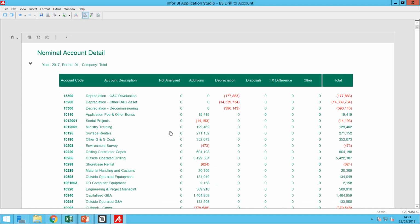So this time when I drill, rather than drilling into that pretty one-dimensional layer before I got to the transactions, this one actually drilled into balance sheet movement analysis. So I've gone from my balance sheet and can actually see what has made up my movements on my balance sheet. So you've got some really great flexibility in here. And again, I could drill down to the transactional level.